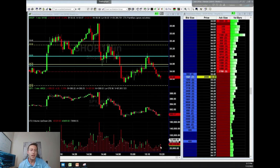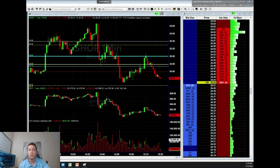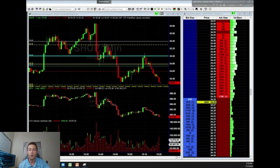So I ended up scaling a quarter of my position out at that 34.40 just to take profit. Again, I didn't necessarily have the greatest entry on this trade, and I'd missed out on the bigger shakedown from 2:30 Eastern. So it's not to say I chased this position, but it's to say, though, that I'd missed out on a good portion of the run already.